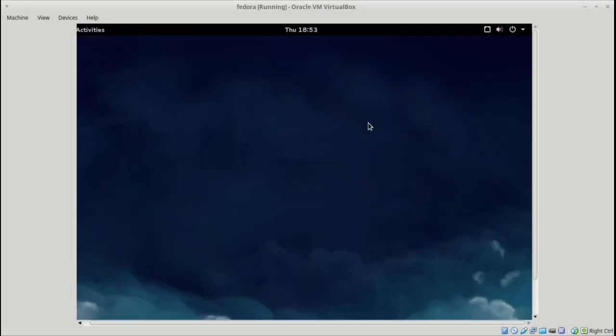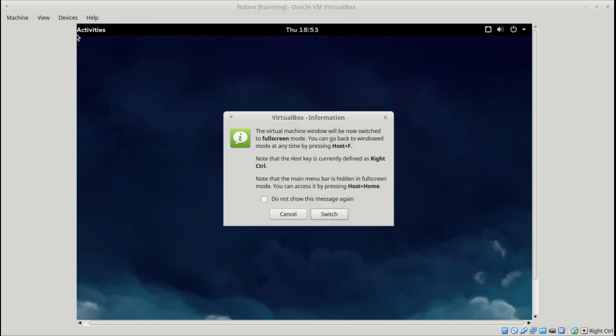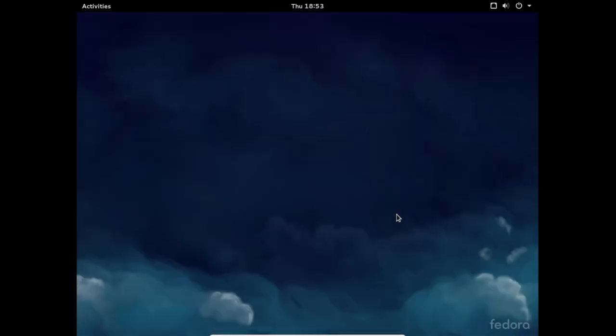Alright, welcome back. Let me just say also that running this inside a VirtualBox installation, I did not appear to have any issues so far. Now, I didn't bother installing the guest editions, as this is probably something I won't keep. It's just for testing purposes.